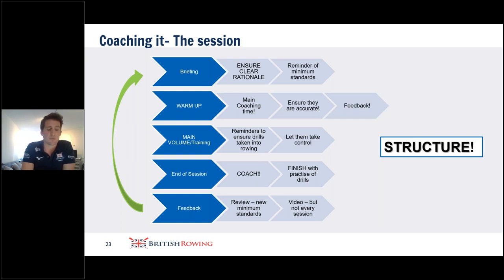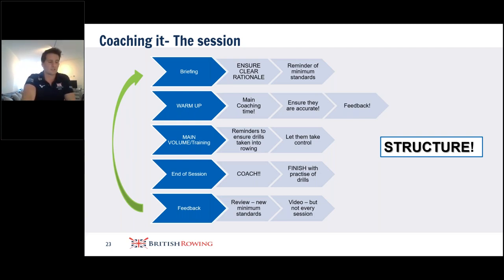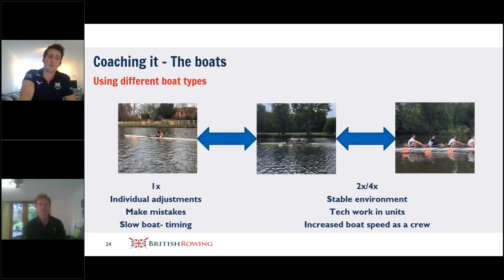And then use the debrief. That's probably the third chunk, where I do a decent chunk of reiterating the key points that have come out of the session. The aim is providing good quality feedback, and that can be verbal or even later down the line in terms of video, which leads us quite nicely into how we use the boats.